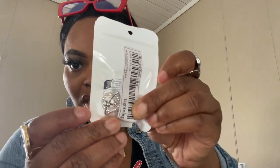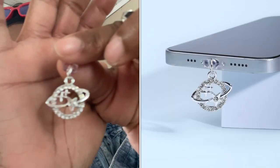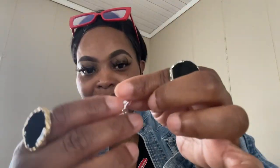So anyway, I got some. Oh, I know what this is. This is what this looks like. It is just for my phone, in which I am filming on my phone, so you guys are not going to be able to see. Oh, this is cute, but you just stick this little part into the cord of your phone. It's just like a little bitty planet. That's really cute. And like I said, you stick it in there just to keep the dust and dirt out. And I will be putting that in my phone once I get off this video.